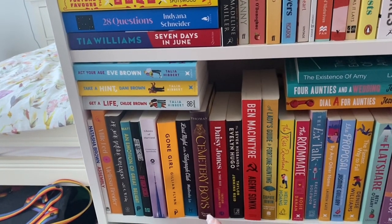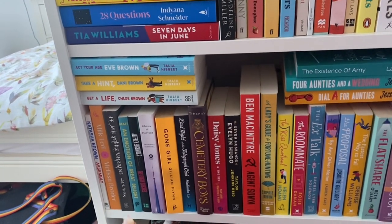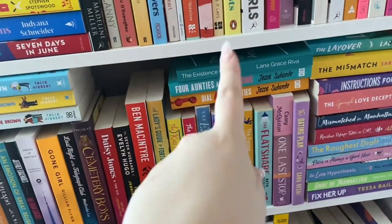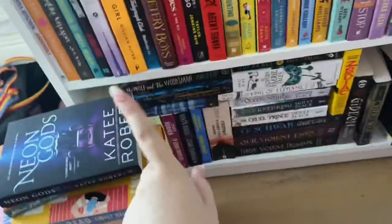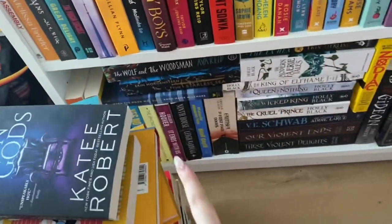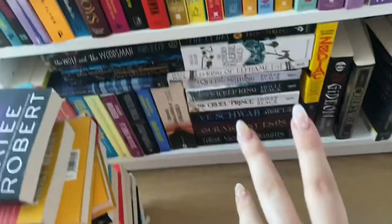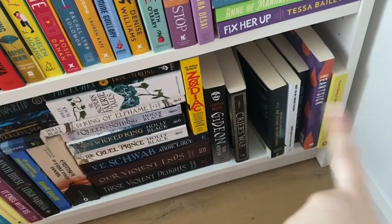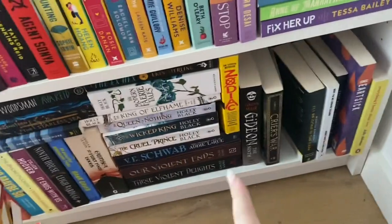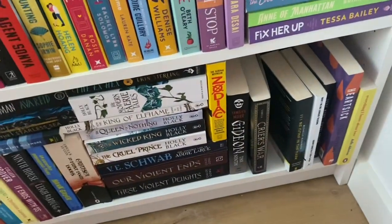Although I don't know why I've put Cemetery Boys between the historical fiction, but that's whatever, I've done it now. Some romance and some fiction romance, a little bit of romance down the end here. And then it goes into fantasy, and then there's some non-fiction here. And I had put Zodiac there, even though it's non-fiction and it's in the middle of the fantasy, because there was such a good hole there. I was like, I can't not.